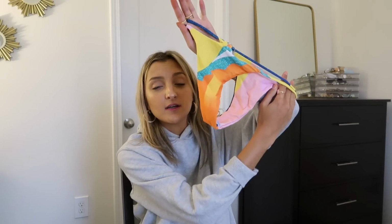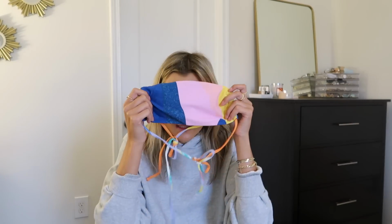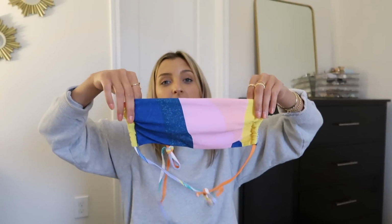As you can see, this is very tiny coverage in the back, and it's very thin in the front, so not a lot of coverage around the bottoms at all. And honestly, same for the top. This literally looks like it could be an eye mask. Look at this, like an eye mask is what this is. A straight across piece of fabric. You've got a self-tie along the neck and then one along the back.